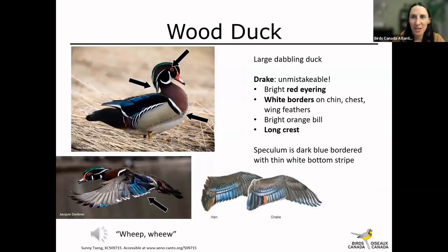So here's our first species for the series. This is the wood duck. The wood duck is a large dabbling duck. And this is the male here, or the drake. And as you can see, he's pretty unmistakable. What a gorgeous duck. They're not super common in Newfoundland and Labrador, but sometimes they are around. And you'll be able to identify the male by seeing how amazing he looks.